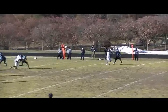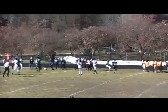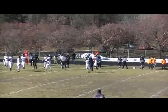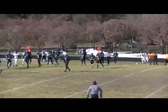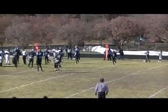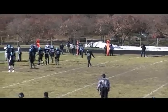Coming to his side. Allows the play to pass in front of him. Trails it. He's got the runner out of bounds. Turns and faces the runner, which is what we want until they enter the field of play. Good job. It was a good spot. Dead ball signal. We're second down, just inside five.